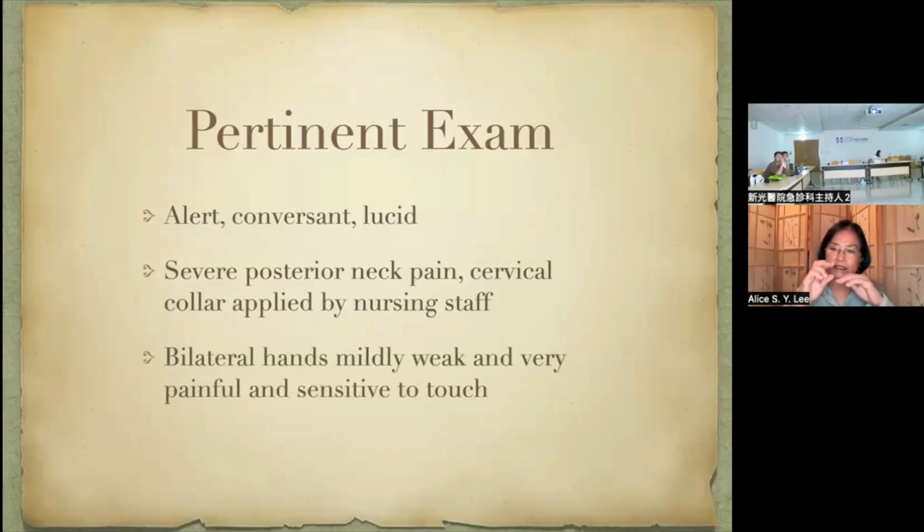So I examined him, and I discovered that when I examined his skin, his hands, they were so sensitive. I could barely touch him, and he was in a lot of pain. And that's hyperesthesia, right? More sensation than you would expect from a very light touch. And that always makes me worried about spinal cord injury.